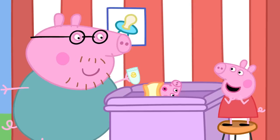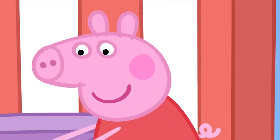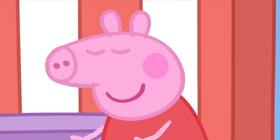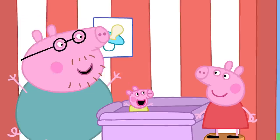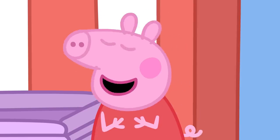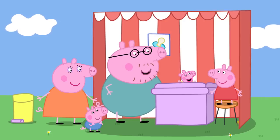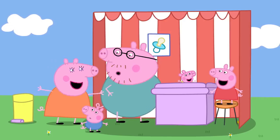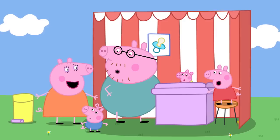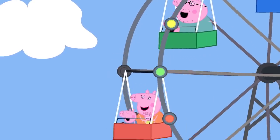Can I do this bit, Daddy? Of course, Peppa. There. All better. That was so fun. I've never changed a nappy before. You did very well, Peppa. But do you know what's even more fun than changing a nappy? The Ferris wheel!